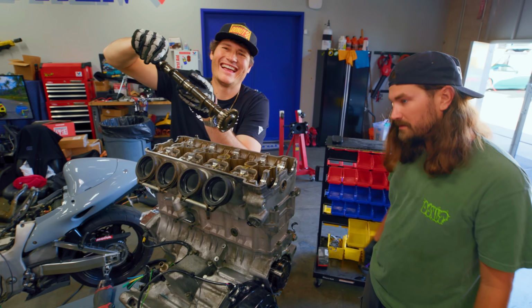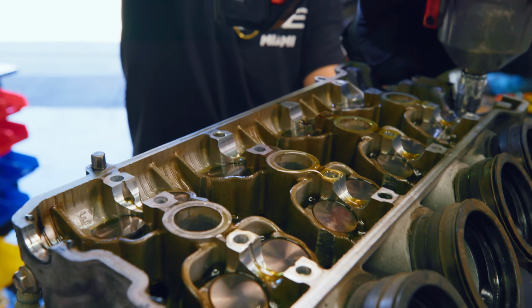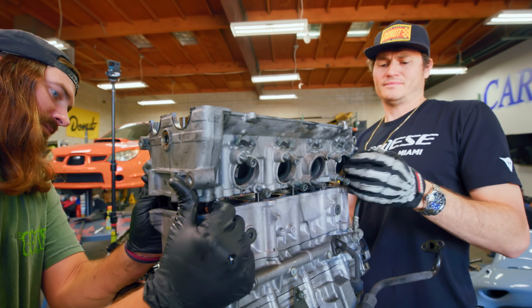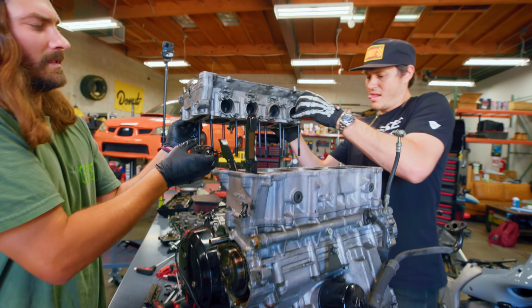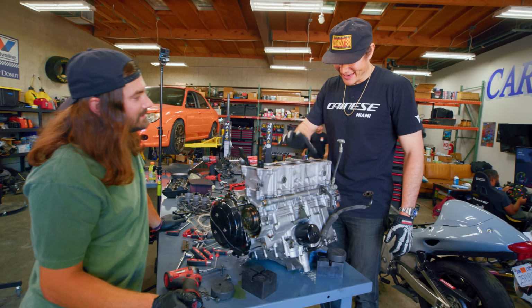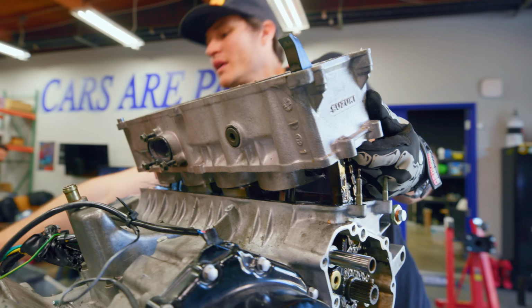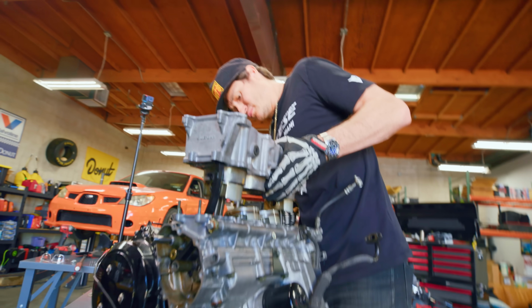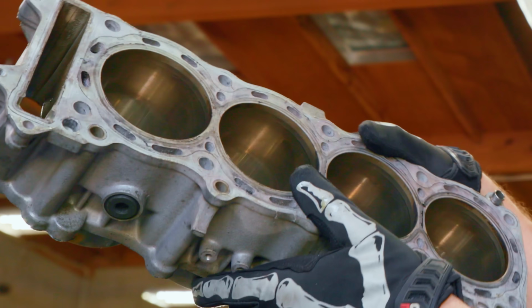Hey man! No! No! There we go. What's all that salt on there? We got a little carbon buildup. Cylinder looks pretty good.